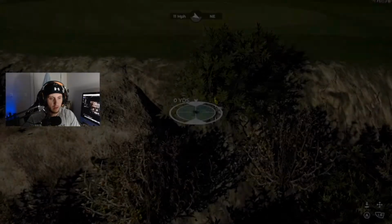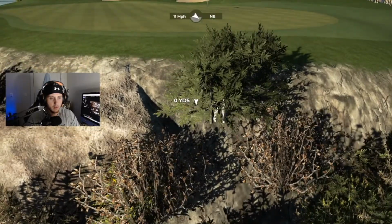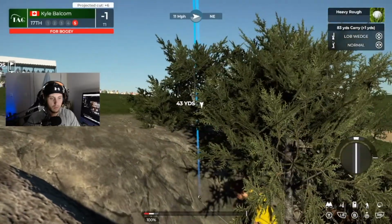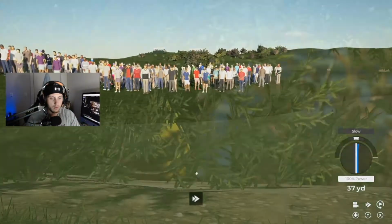And that one's headed to the drink. There's nothing I can do. Sitting at 1 under the card in a share of the lead. What do I do? Well, you're in the hands of the tree gods now.